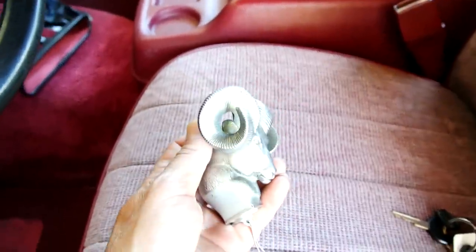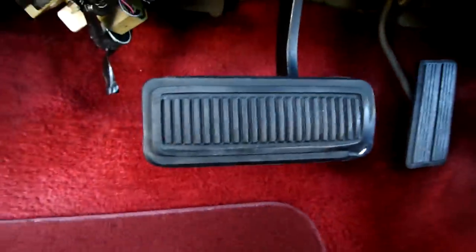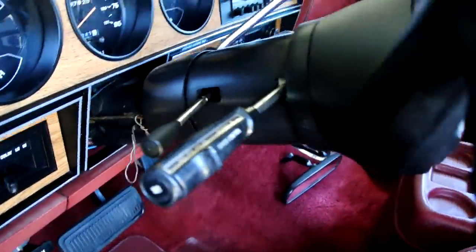There's your hood ornament. Great shape. Now, the carpet is in great shape. Kick panel and everything. Hardly any wear on the gas pedal. A little bit of wear on this side of the brake, which leads me to believe that the 37.9 has rolled over once. No cracks at all on the dash. Oh, tilt steering too, by the way.